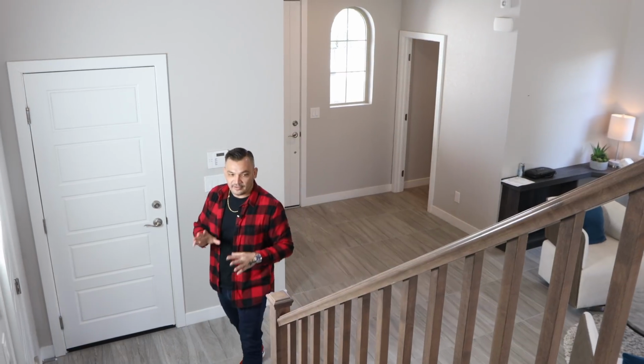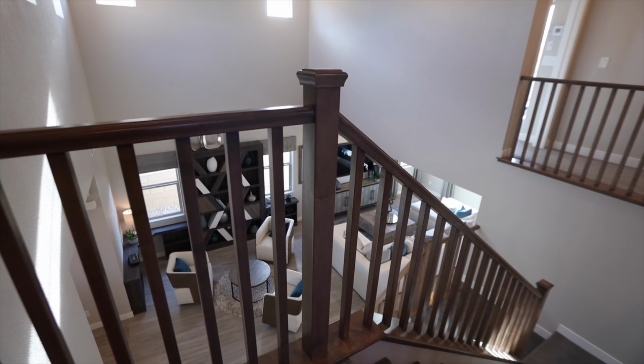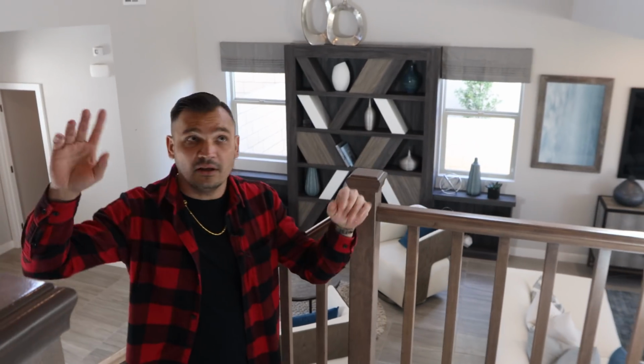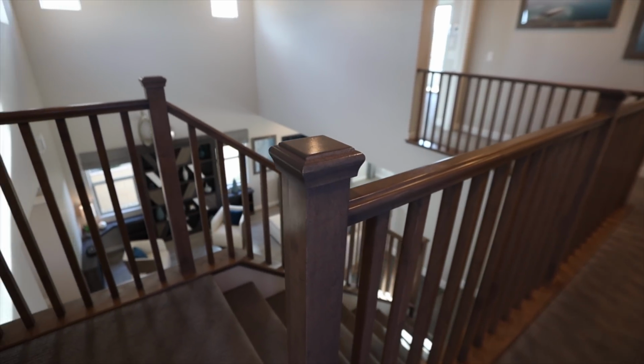All right, so within this model that they're showing you here, this banister right here is all an upgrade. You're going to have different options that you can do. Number one, you can have the open railing throughout the whole thing, or you can just do a pony wall. As far as the banisters, you have different options and different colors that you can pick and choose from.